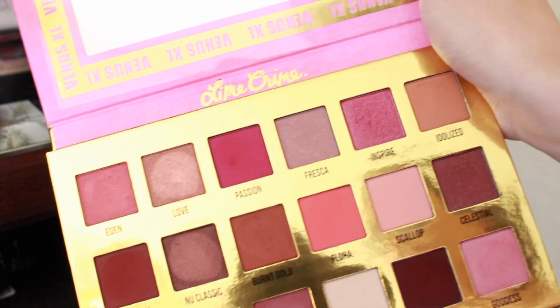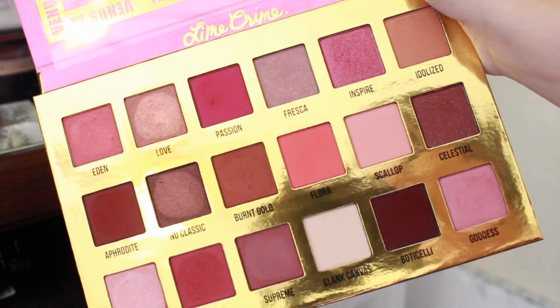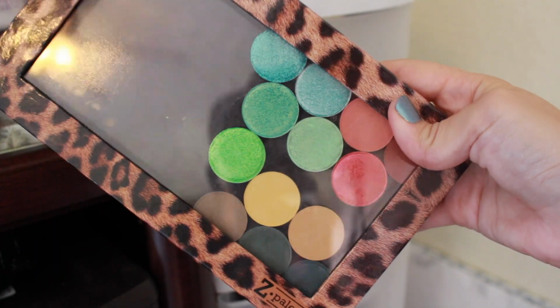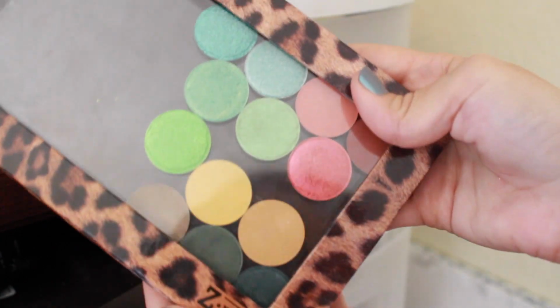I've been really excited and curious to give this a try. I just really am liking the pinky red looks, and this is full of it. And then last up, if I get to all the other palettes that I picked out, these are single shadows from Sydney Grace that I recently purchased.